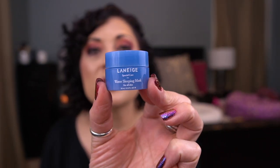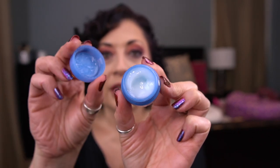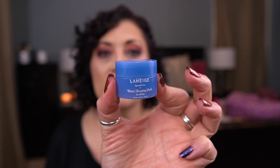So for Sapphire, I went with the Laneige Water Sleeping Mask. So it's this little deluxe size sample. And I have used this, but you can't really tell. I scraped kind of what was in the lid. So I have used this. I mean, this was full whenever I brought it in. But yeah, I've used it probably about 3 times. I really do like the sleeping mask, a lot more than the one from Glow Recipe.